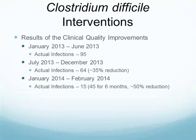Like we said, we had 95 infections from January 2013 to June 2013. The second half of the year, we actually had 64 infections. So just by starting to implement these things, we had a 35% reduction. Looking at the first 2 months of this year, we've had 15 infections. And if you annualize that out to 6 months, that's actually 45, which puts us lower than the state average, lower than our neighbors, and in fact, a 50% reduction from a year ago, if you extrapolate that out.